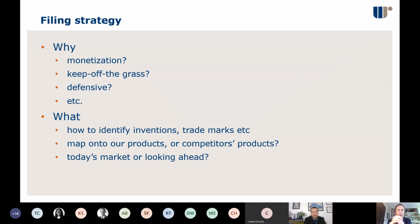to think about, well, how do I go about selecting which ones to go ahead with? Because you probably can't afford to protect every single innovation that happens within your company, assuming you are innovating. So you need to come up with some sort of a way of rationalizing and mapping out, well, how do I select, say, the inventions?